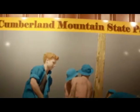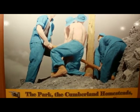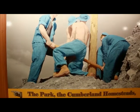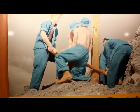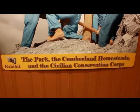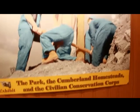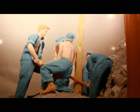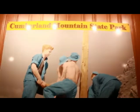Now as soon as we come in, we have this. It's Cumberland Mountain State Park at the top. This old photo in the middle of these, some of the men who helped originally develop this park. Don't know any of their names specifically, but it might tell us later on. The park, the Cumberland Homesteads, and the Civilian Conservation Corps. So it's some of the men who helped originally develop this place, the homestead area, plus the park. I think it's a pretty good picture.